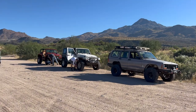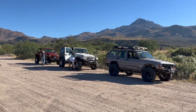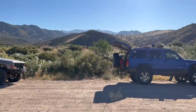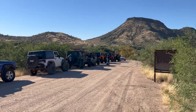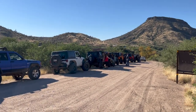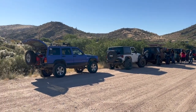Trail. Just three Jeeps today. Kind of a small group, but still going to be fun. Going to be a busy day. These guys are out with our group, and then there was another group that went out ahead of us. So yeah, the rock garden might be kind of tough to get through today, but we'll see. Nice little XJ there.